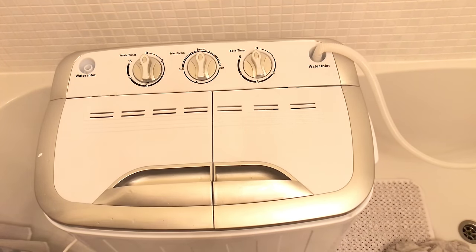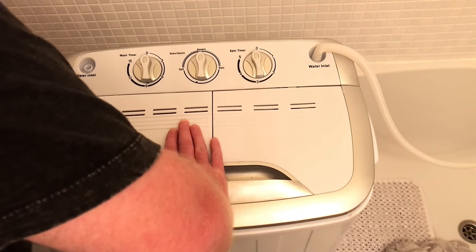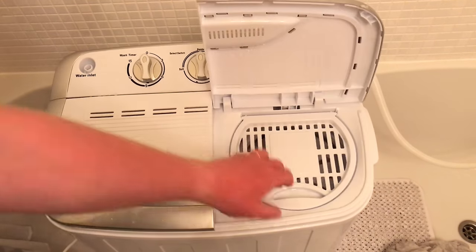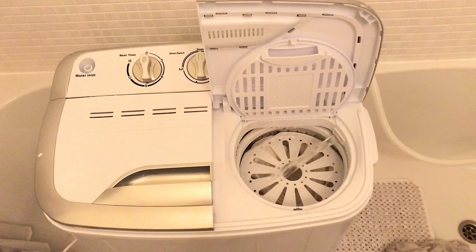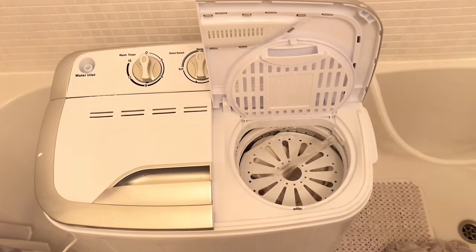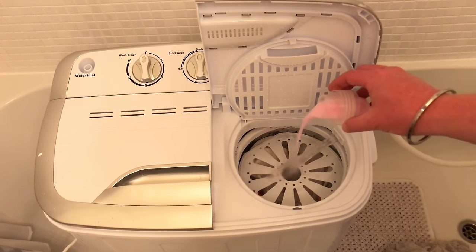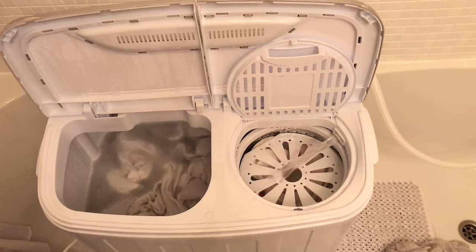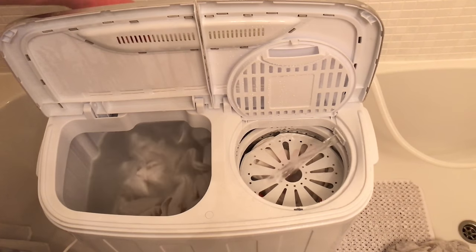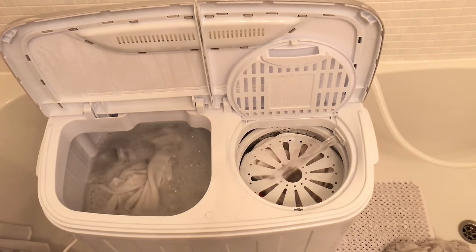Okay, it's just finished its spin. So I'm gonna hook the hose back up. I'm gonna turn the water on full. I'm gonna drop a little bit of fabric softener into it. I had to take the shorts out because it was too much. It really can't have too much stuff in it.